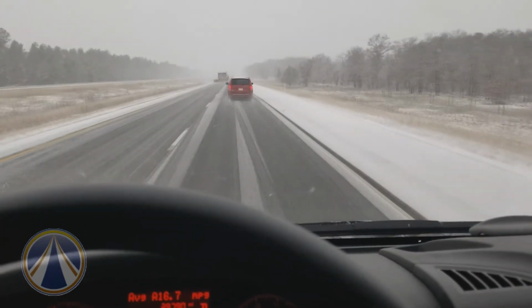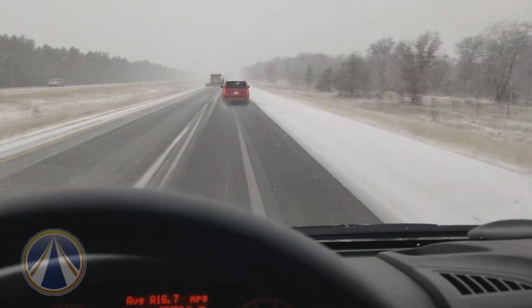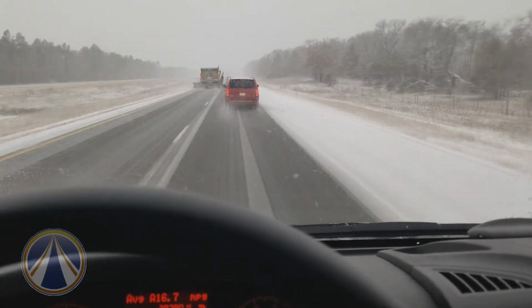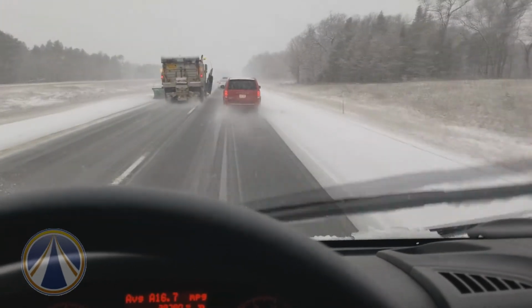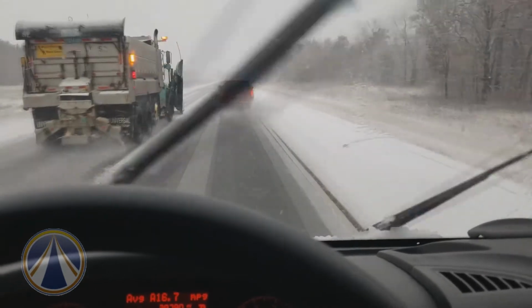Now space management here, right? Normally we would have 3 seconds, 1,000, 1,000. Right now we're at about 3 seconds. I'm going to let off my gas here and just coast a little bit to try to create a little bit more space. This guy is slowing down quite a bit because of the snowplow, which is okay, but it does increase the risk to other drivers.